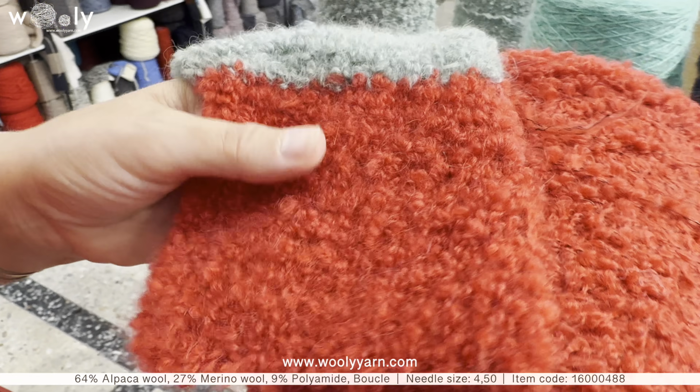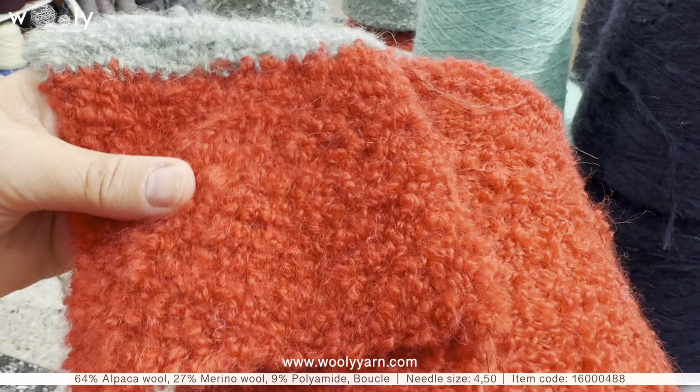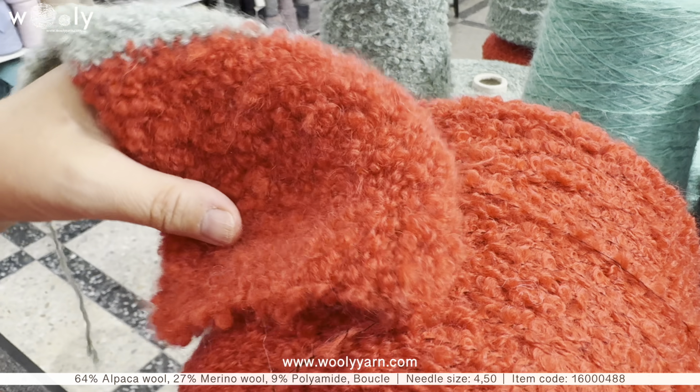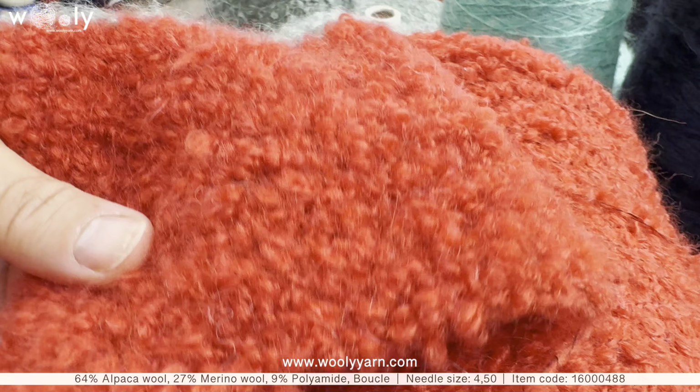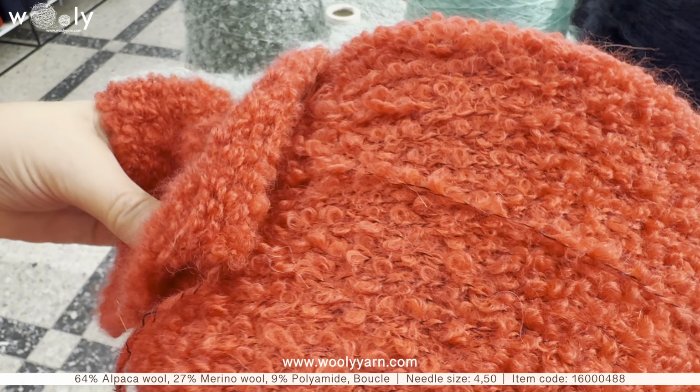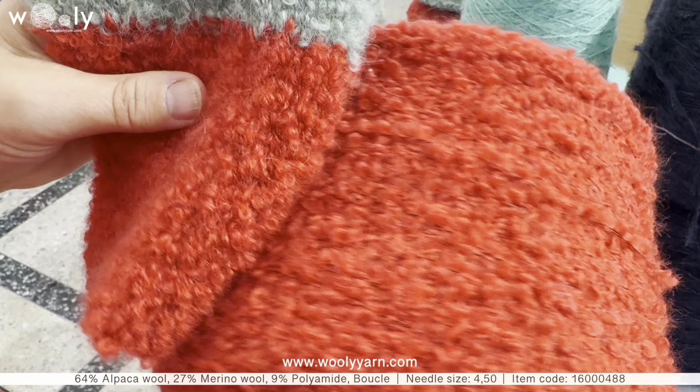Next we'll continue with different type of alpaca wool yarns. And let's start with boucle yarn. So in a composition there is mainly alpaca wool, also there is merino wool and a little bit polyamide. And the needle size is around 4.5. By the quality, this yarn is super soft.